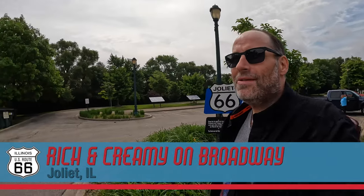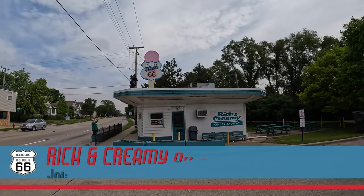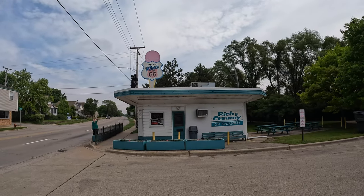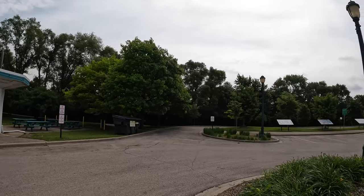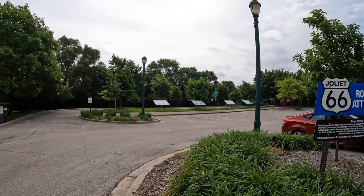So we made a quick stop here in Joliet at the Kicks on 66, Rich and Creamy on Broadway. They have the Blues Brothers statues up there. And they have some signage over this way that we're going to check out.